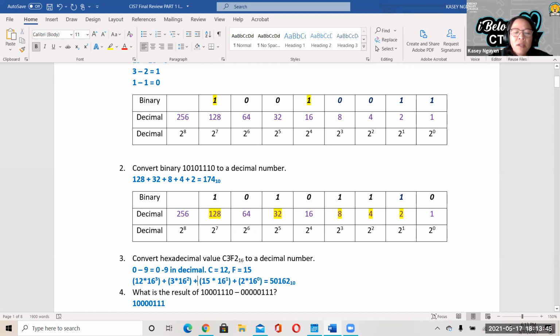Then we're going to add that to the next value, which is 3. And we're going to take 3 and multiply it by 16 to the second. Again, I move from the F to 3, so we're going to increase the exponent by 1. So here I would do 16 to the second times 3. Then we're going to add that to C, which is 12 in decimal, and we would take 12 and multiply it by 16 to the third as we go from 3 to C, so we have to increase the exponent by 1 for the one on the left. So once we multiply everything out and add them together, we should have 50,162 in decimal for the answer for number 3.